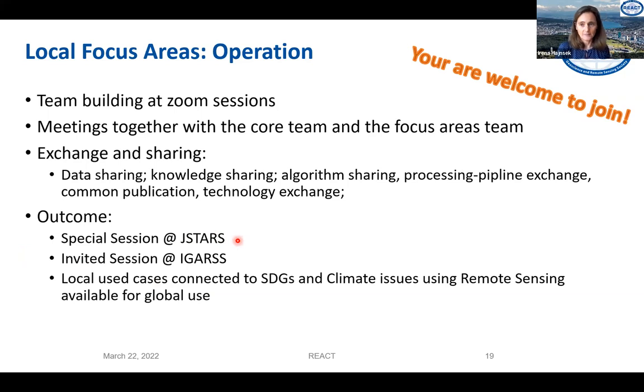JSTARS is one of the application-driven scientific journals that IEEE GRSS has. And as I was saying, what is really important here is to try to find local showcases that can connect to SDG and climate change issues, and to provide a global view of how we can improve our knowledge on a global scale. So if you're interested, you're really welcome to join these local focused areas.